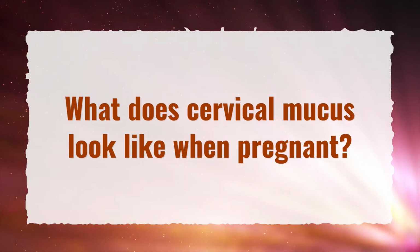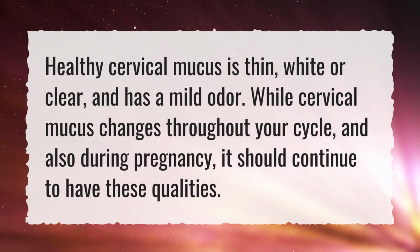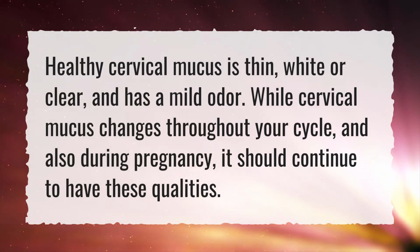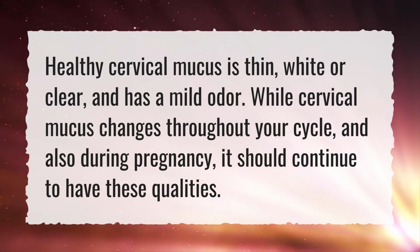What does cervical mucus look like when pregnant? Healthy cervical mucus is thin, white or clear, and has a mild odor. While cervical mucus changes throughout your cycle, and also during pregnancy, it should continue to have these qualities.